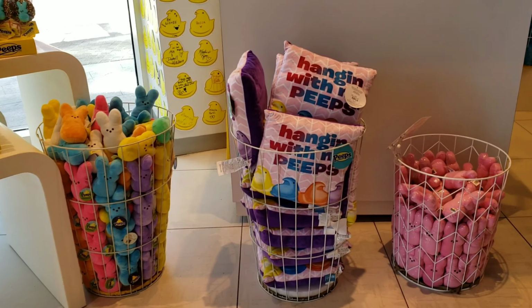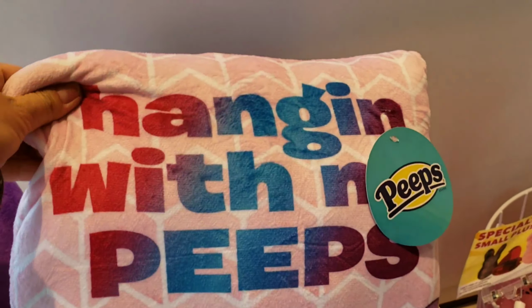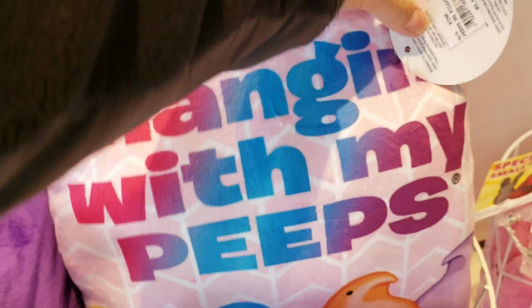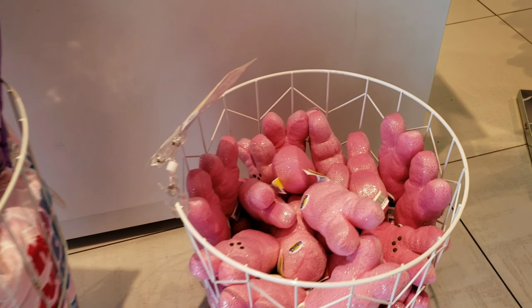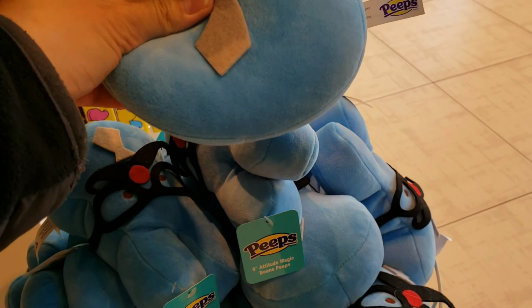We are inside the Peeps store. This is so cute. It says hanging with my Peeps. And they have some cute plush Peeps. Aww. And this little blue Peeps.